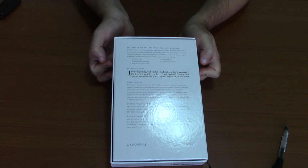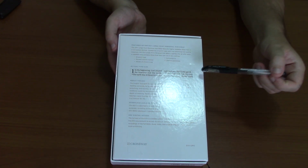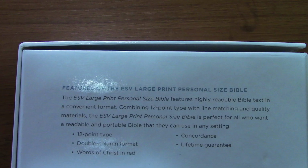There we go. So the first thing that will jump out at you, of course, will be the large print right here. This is a sample text. This is size 12 font. So, features of the ESV large print personal size Bible. The ESV large print personal size Bible features highly readable Bible text in a convenient format, combining 12-point type with line matching and quality materials. The ESV large print personal size Bible is perfect for all who want a readable and portable Bible that they can use in any setting. 12-point type, double column format, words of Christ in red, concordance, lifetime guarantee.